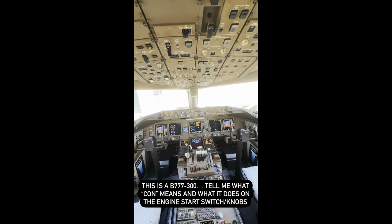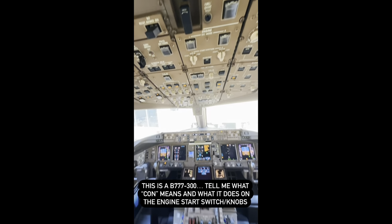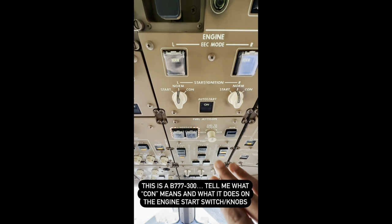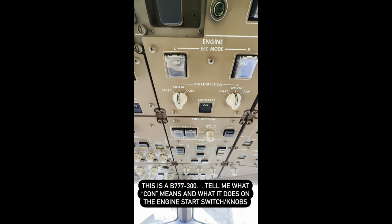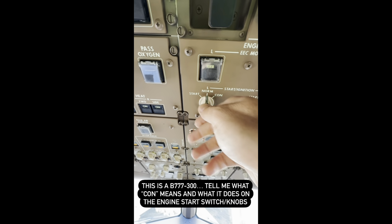All right, we're pretty much done over here, but let's ask you a question. I haven't asked a question in a while. This is a 777, and let's look up on the overhead on the engine start ignition knobs. And this is my question to you. This engine is capable of auto start, then you can put it to start.